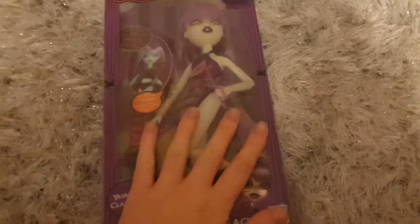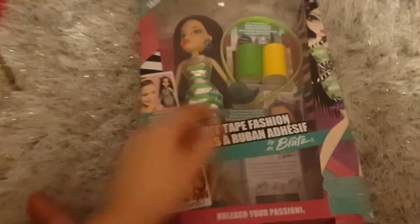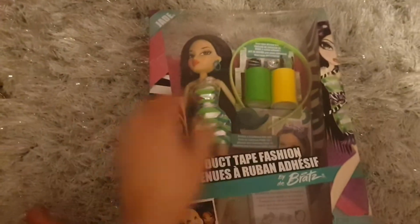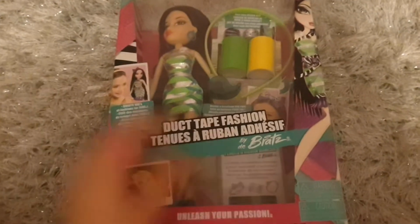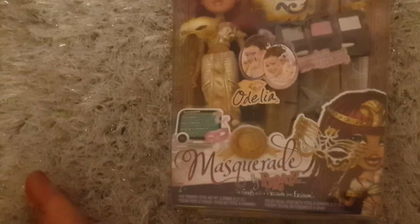Yasmin, isn't she beautiful? And she glows in the dark as well. She's gorgeous. This is a Bratz Duct Tape Fashion Jade. This is the taller one. I only have 1 of 3 in the collection, and I only have Jade, and I got her again from Pound Stretcher.